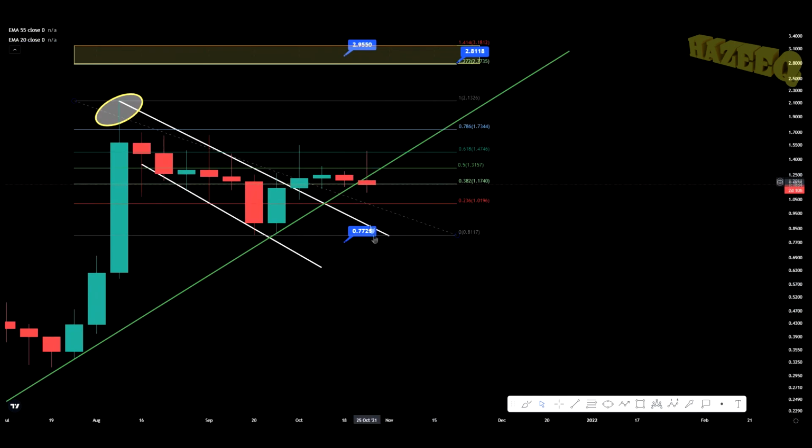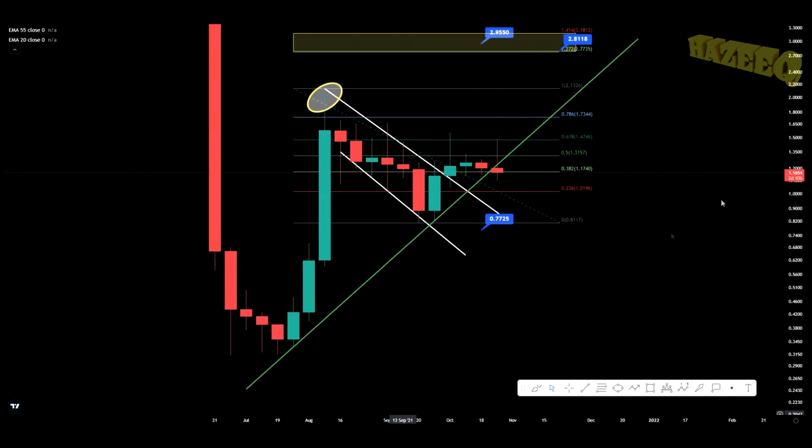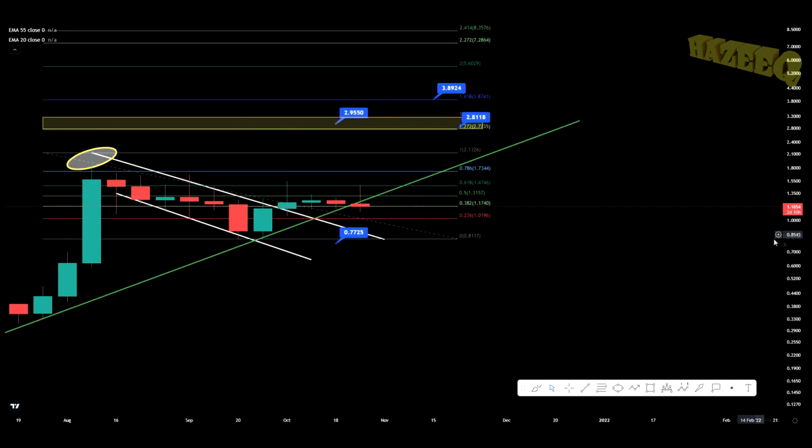So we still have 2 full trading days ahead of us before we close this weekly chart, and I would like to see this weekly candle closed above this multi-month support trend line, because it can end up being just a wick to the downside below the support, and we can close the candle above. That would be very bullish. I would like it to close above $1.30. Let's hope that's going to be possible.